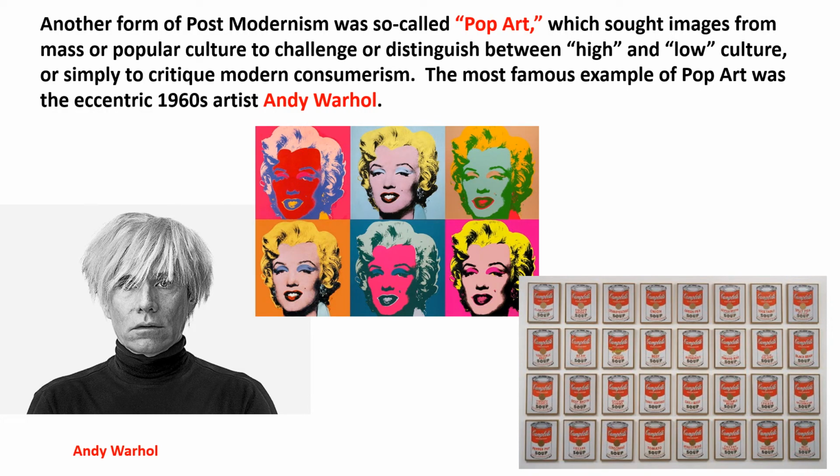Another form of postmodernism was so-called pop art, which sought images from mass or popular culture to challenge or distinguish between high and low culture, or simply to critique modern consumerism. Of course, the most famous example of pop art was the eccentric 1960s artist Andy Warhol, and you can see him on the bottom left.